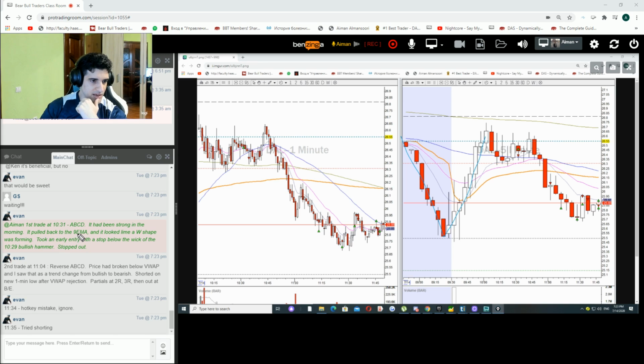It pulled back to the 9 moving average and looked like a W shape was forming, so you took an early entry with a stop below the wick and you got stopped out. So I see what you did right there. On the 1 minute chart, it looks like a W shape, but remember guys, when we have a setup, only a picture is not enough.